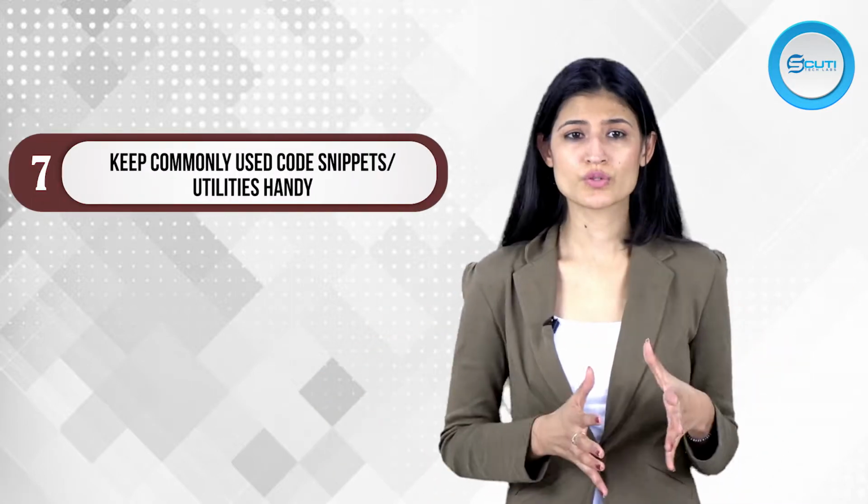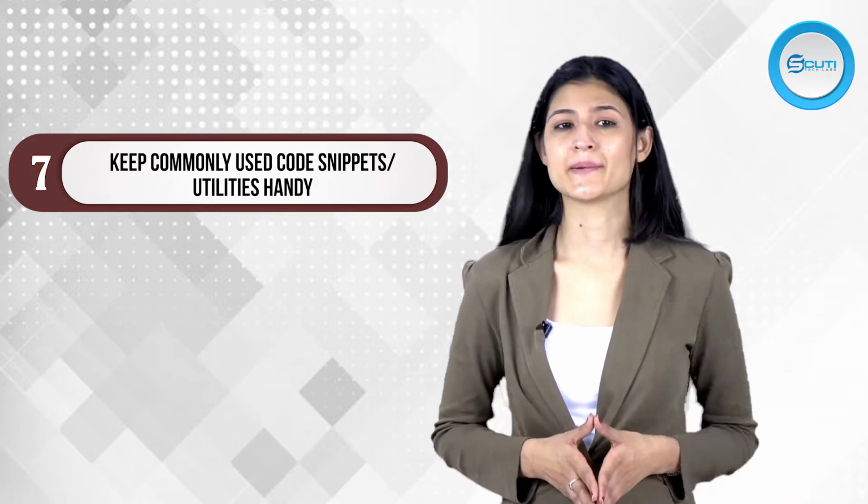Step number 7. Keep commonly used code, snippets or utilities handy. Over time, you may need to write or copy-paste the same piece of code or configuration again and again. So keeping those kinds of configuration snippets like log4j.properties, JDBC configurations, etc., and utilities like string utils, reflection utils, DB utils will be more helpful.